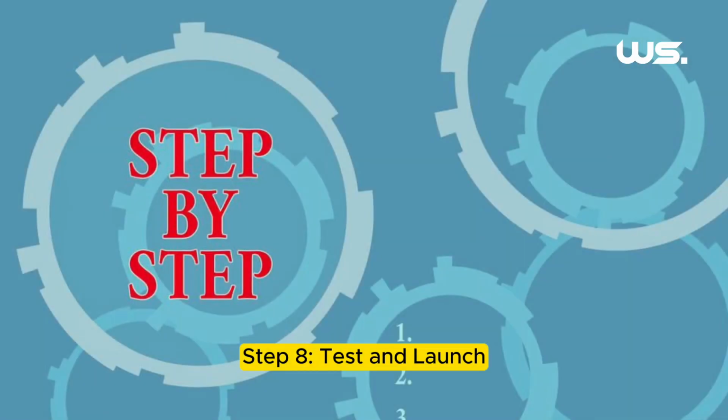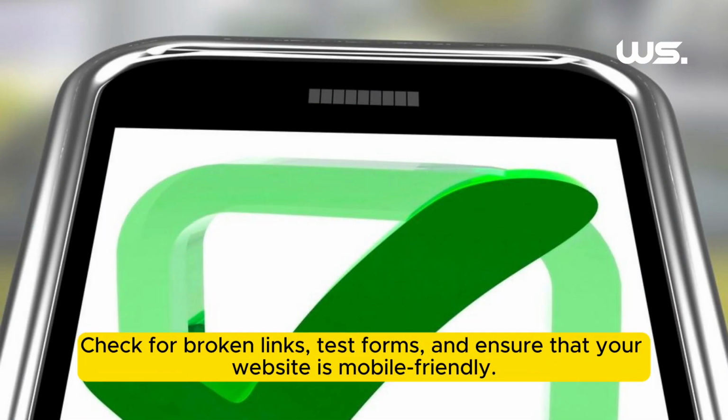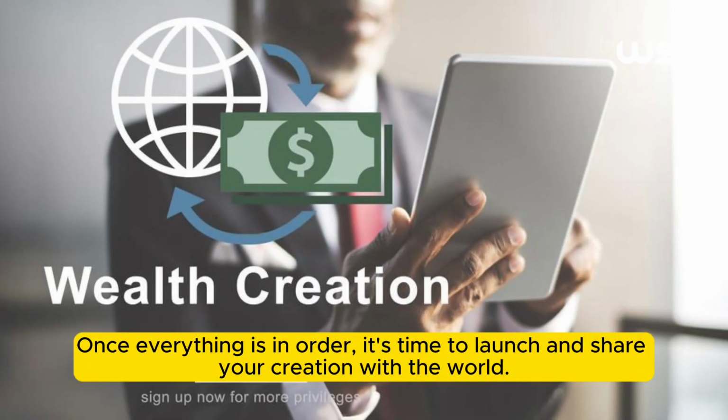Step 8. Test and launch. Before launching your website, thoroughly test its functionality. Check for broken links, test forms, and ensure that your website is mobile-friendly. Once everything is in order, it's time to launch and share your creation with the world.